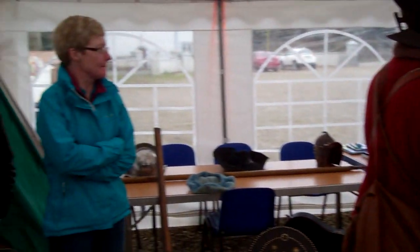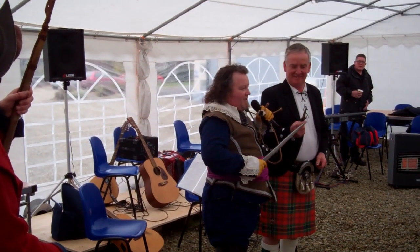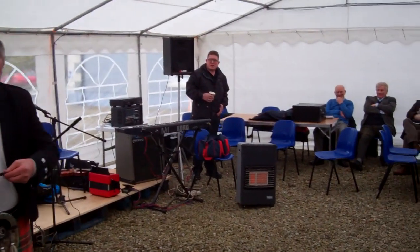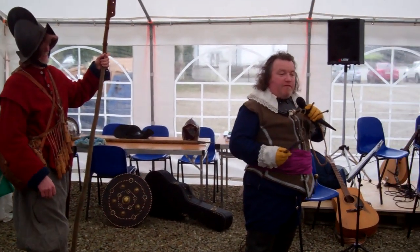You see, in Ireland where they wear trousers, they have a skin like that. In Scotland where they wear kilts, the cold weather gives you a skin like that. So, basically what this is, a skin is basically the Gaelic word for knife. And this is an Irish fighting knife.